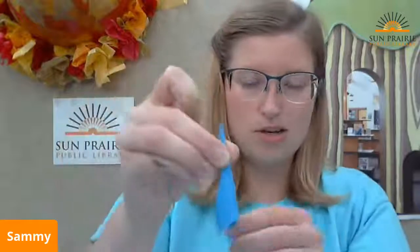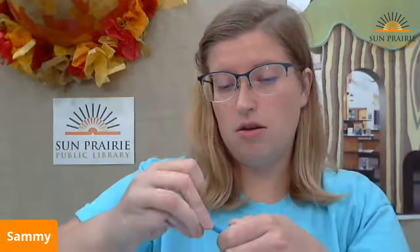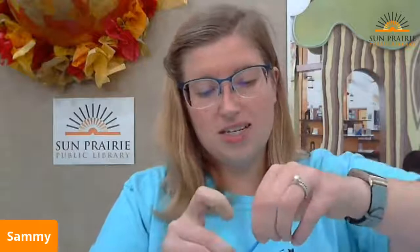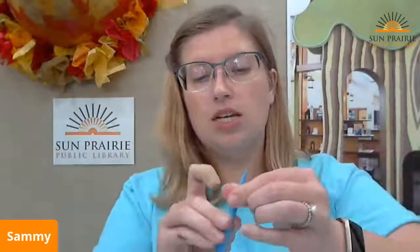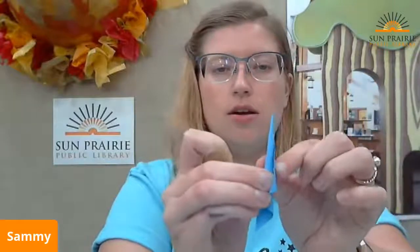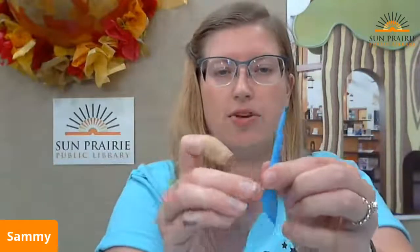There we go. This is the hardest part, to get it to glue and then stay on. So this might be a little bit troublesome and might not stick for me. Again, I don't have the patience to wait for the glue to dry. But if you do get to this point, and you've got a really nice horn that you're proud of, you're just going to glue the side right here, and wrap it around, and that will hold it together, okay? Alrighty. So then there we go.